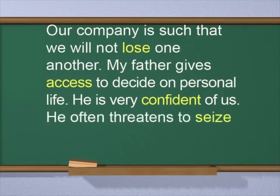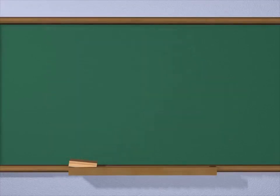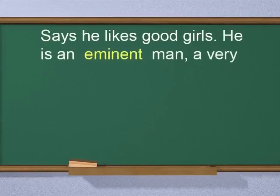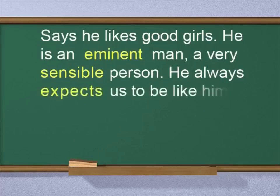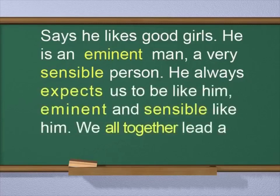He often threatened to seize our independence if we are bad in studies. Says he likes good girls. He is an eminent man, a very sensible person. He always expects us to be like him, eminent and sensible like him. We all together lead a very happy life.